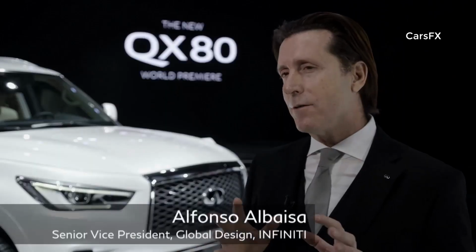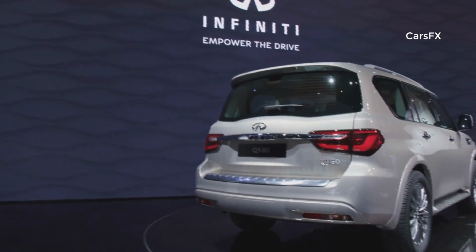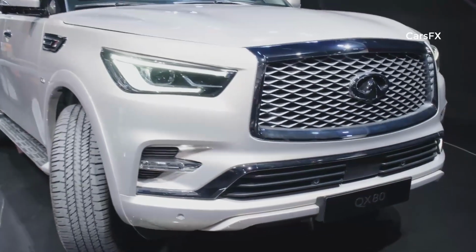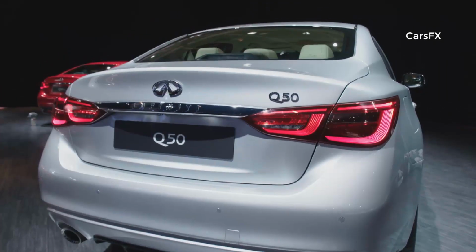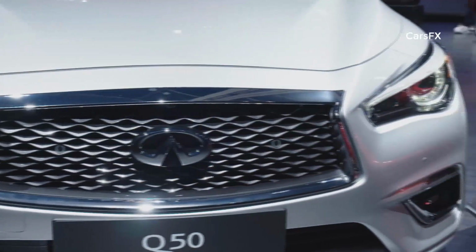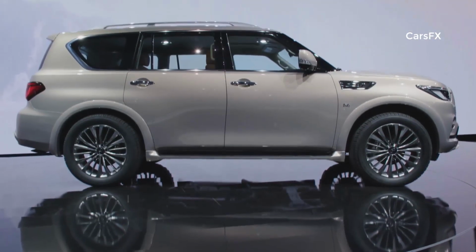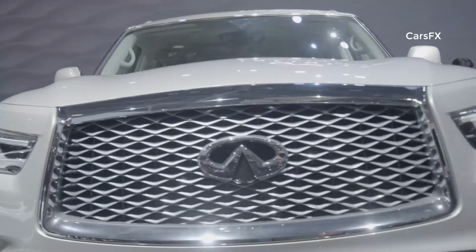The goal here was how to change the character of the car, because especially in the regions, they've been asking for something with more presence, a little bit more power or expression. If you look at Q50 and Q60 as a bit Michelangelo, a little bit sensual Sophia Loren, we looked more at the Rodin for the QX80. Rodin with its power, its mass, its sense of presence.